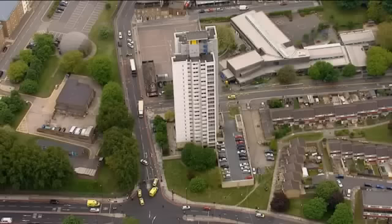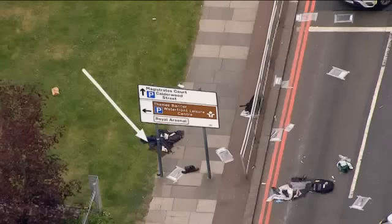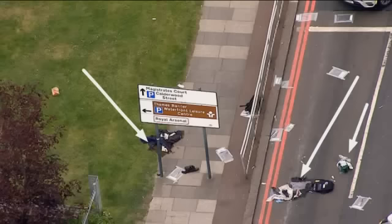Let's move in closer to the image that we showed you before, and this is where we believe the two assailants, the alleged assailants in this attack, ended up. So you have a pile of clothes here and a pile of clothes here. This is where they were treated by the paramedics. You can see a paramedic bag just on the road there, left in situ.